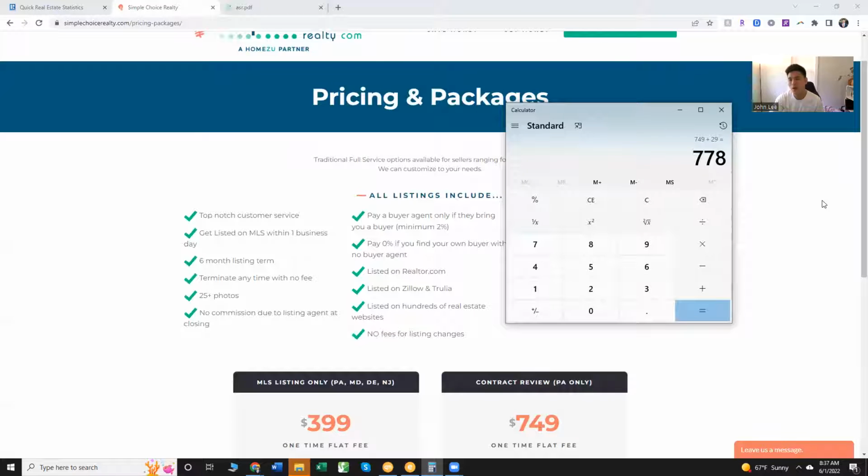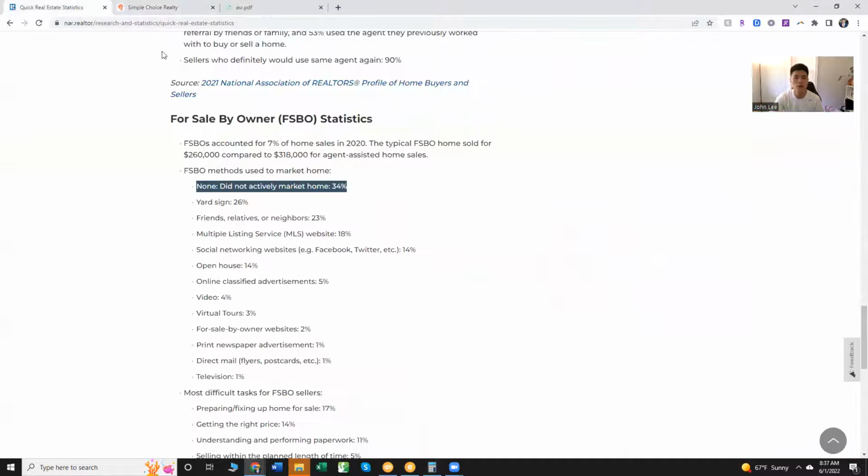Okay. So for about $800, or almost $800, you can have a transactional brokerage list the property for you. Now, just because you have a transactional broker, does it mean that you actually save money as opposed to using a listing agent? So this is where it's extremely important, and this is why the statistics of these numbers hold true. Even if you use a transactional broker, these statistics will still hold true. And the reason why is because of everything in between.